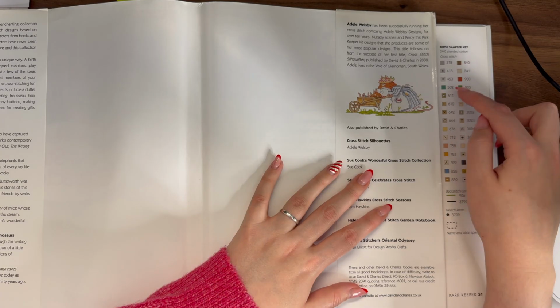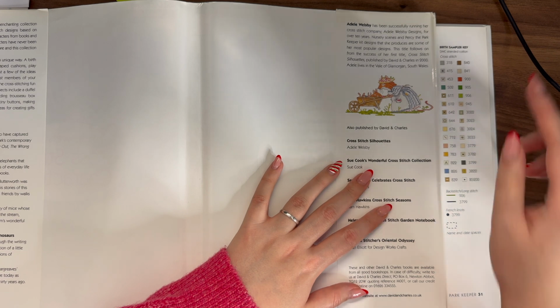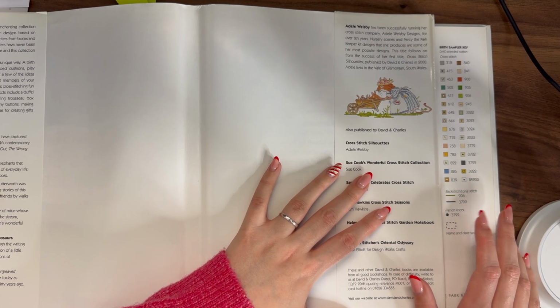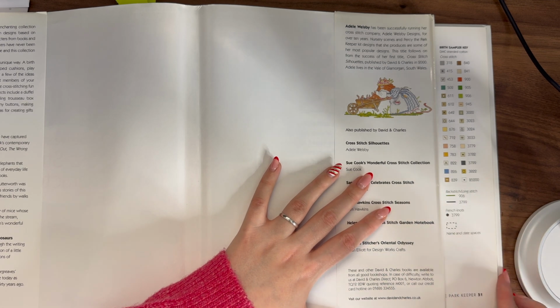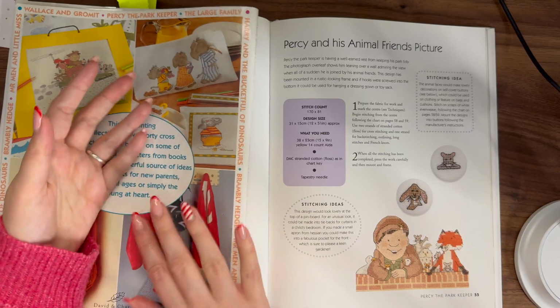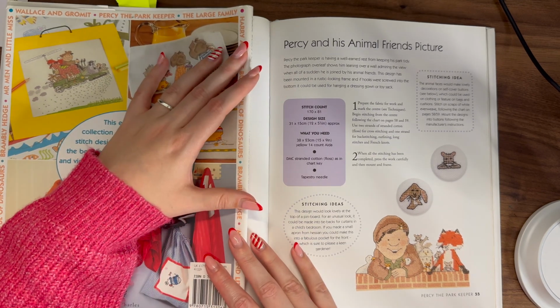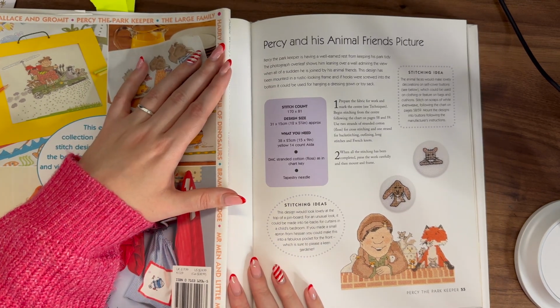Uses 30 colours, plus some backstitch and some French knots as well, which is all in the cross-stitched colours. There is some lettering on this page, but I think it's quite plain. It's not anything too complicated.